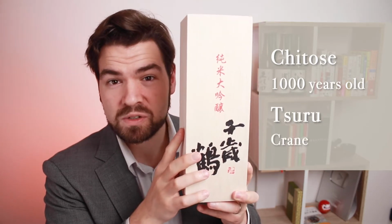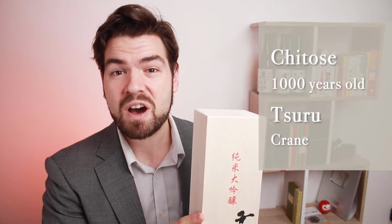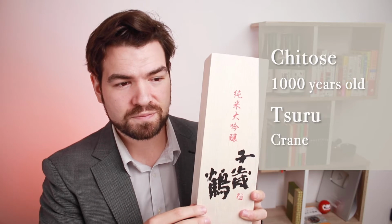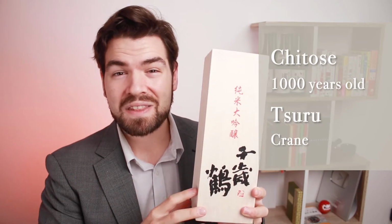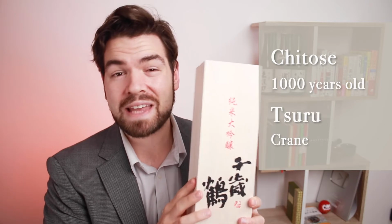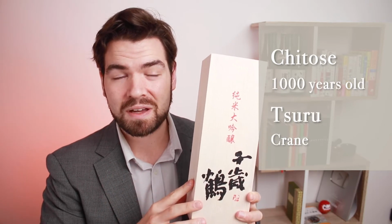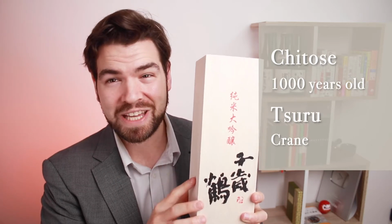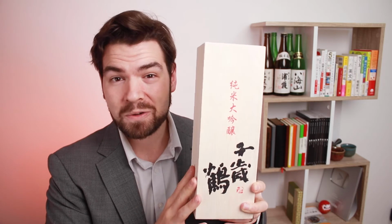Now, in traditional Japanese culture, the crane is very auspicious, and there's actually a saying in traditional Japanese custom that cranes live 1,000 years, turtles live 10,000 years, and so a lot of times on celebrations of old age, you'll see pictures of cranes and turtles. Because it comes from the words crane and 1,000 years, it tends to be very auspicious, very good luck. And actually there's a region in Hokkaido called Chitose, which is where this sake comes from. And there's also a couple places in Tokyo called Chitose too.